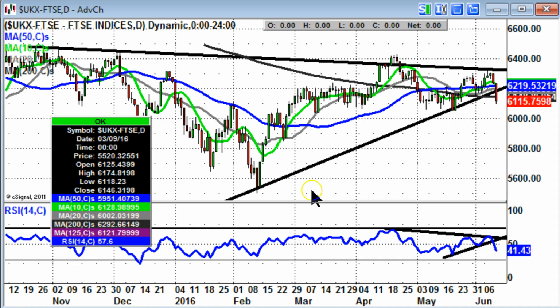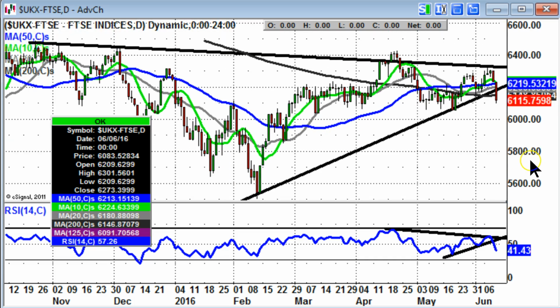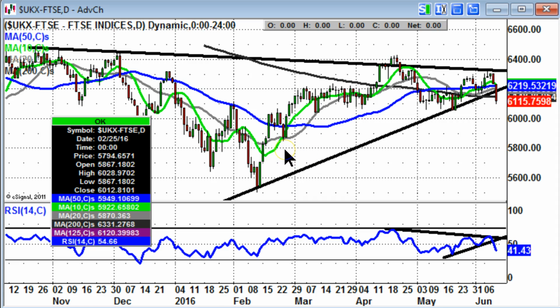Starting off with the FTSE 100, and by rights, really, after that bull trap through 6,400, the market should have tanked fully the following month, but we had a little delay, a double bull trap through the 50-day moving average at 62.19 for May and June, and now we're down below the 200-day moving average at 61.48, well below the 200-day line. We should head back towards 60.50, the 60.50 zone, which is post-March support, with the risk of as low as 58.28, which is the late February support for the FTSE 100 index.